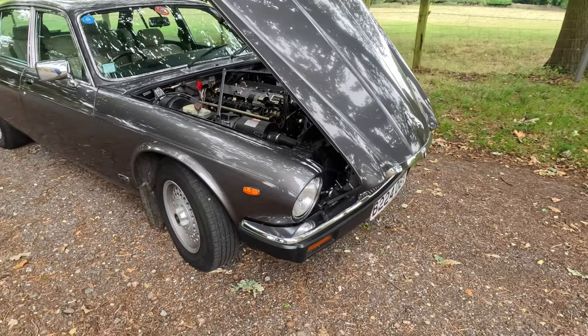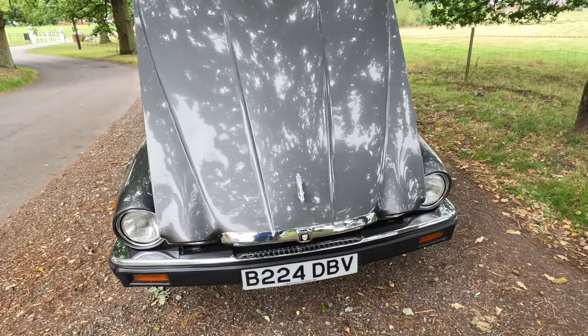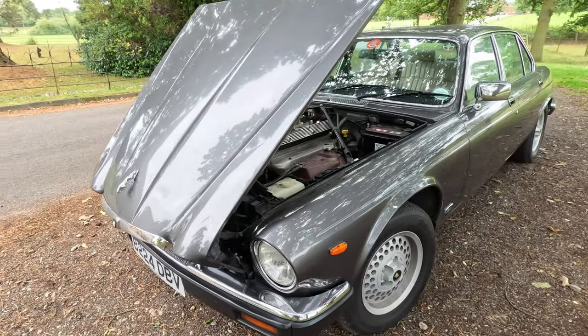I've always wanted a Leaper on the bonnet, and other Jaguars that have been or are in my stable didn't have them. One of my few dreams that has come true.